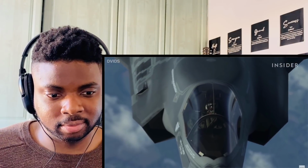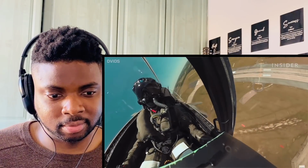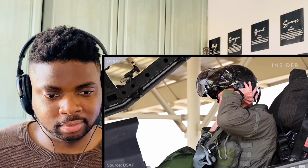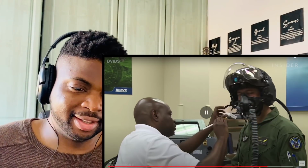And there are benefits inside the cockpit, since pilots get more information than in any other fighter jet. The helmet, a $400,000 custom-fit model, combines the heads-up display insane.